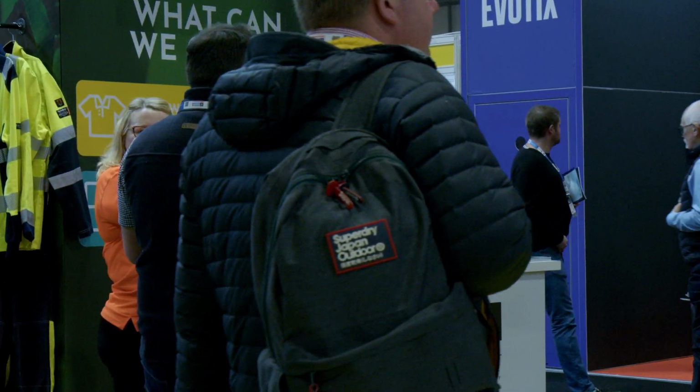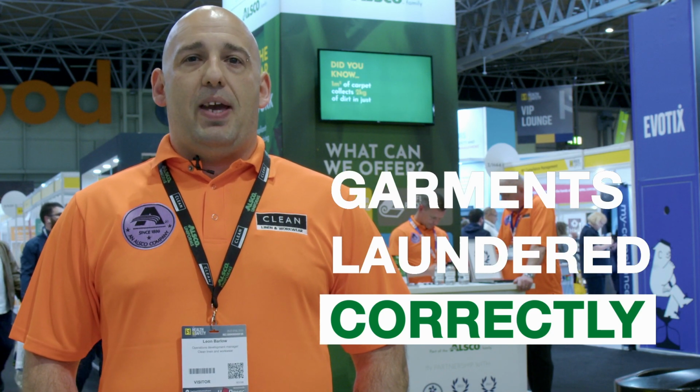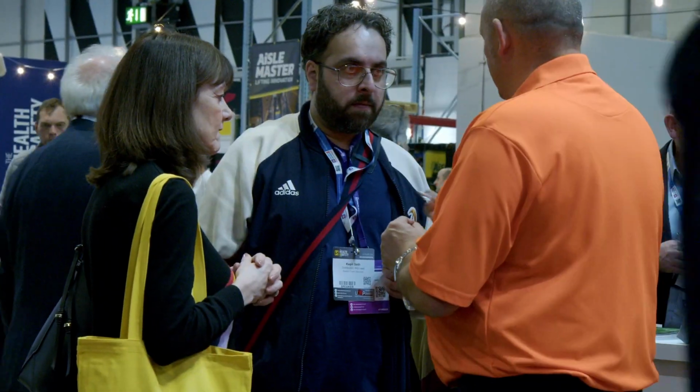So when we're talking about industrial and technical PPE, it's very important that we launder them correctly, because if you wash them at home, you wash away the integrity of the garment, and we're making the garment unfit for purpose, and it's unsafe to do this.